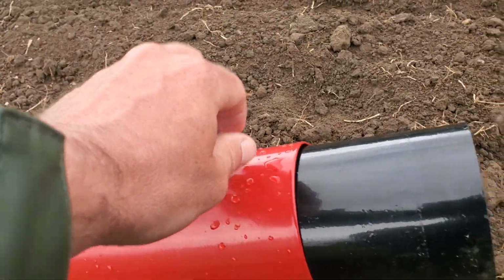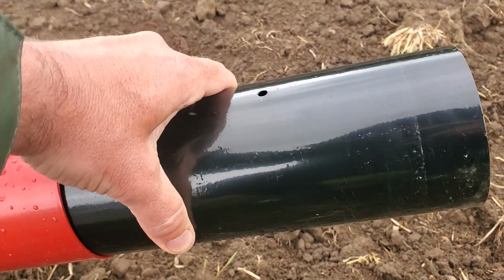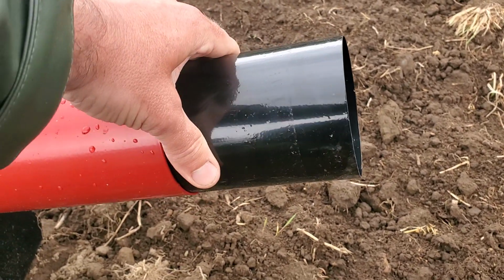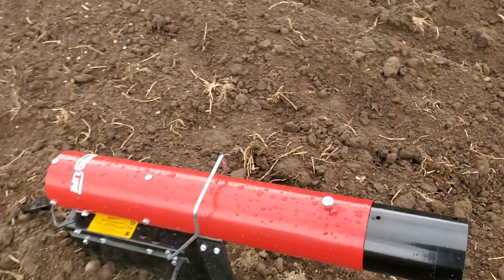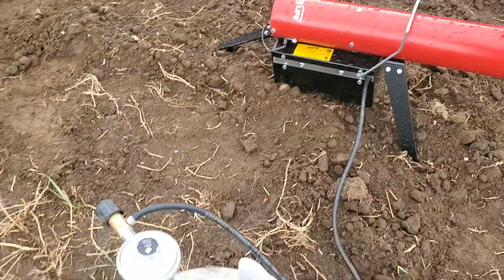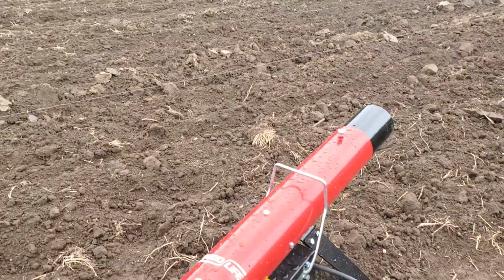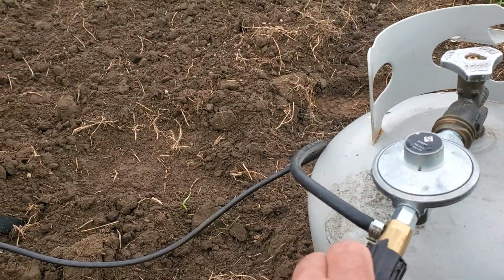I can adjust this nut and make the cannon either longer or shorter, and the longer it is, the louder it gets. The shorter, the more muffled it gets. I keep it just about right here, a little over that first little hole is right where I like it, and it's nice and loud. I have not seen any birds in here ever since I hooked up this propane cannon, and it's lots of fun if you like things that go bang and pew pew. So I'll spare the suspense and let you know how it sounds.